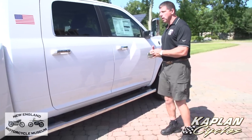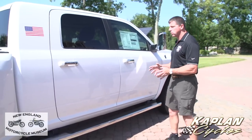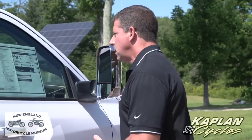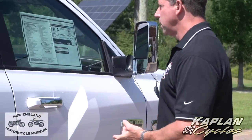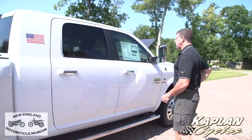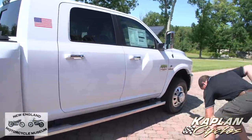These are optimized at around 2100 RPM. It's set up to hit 2100 RPM at around 78 miles an hour. So it's just perfect. The trailer brake control is built in. It has remote keyless entry with all secure. It has a Sentry Key theft deterrent system. Of course, it has cruise control.